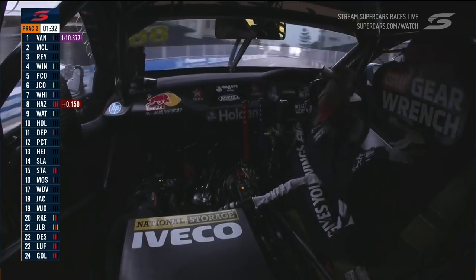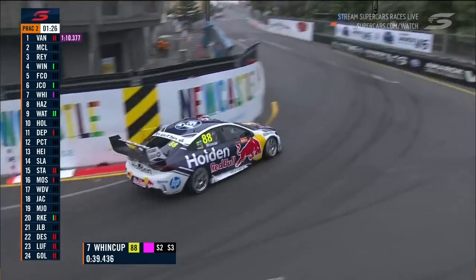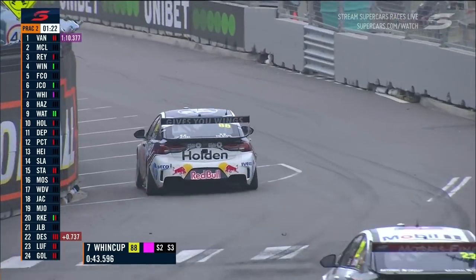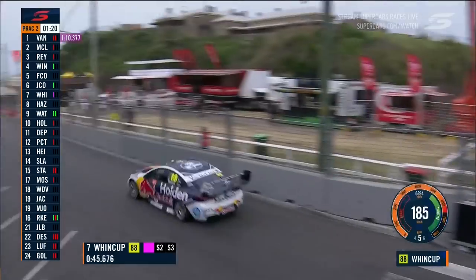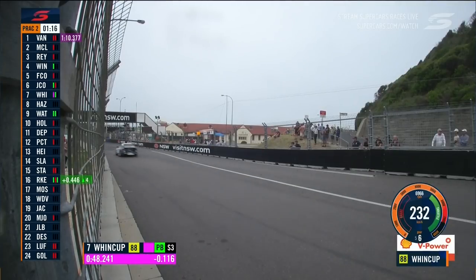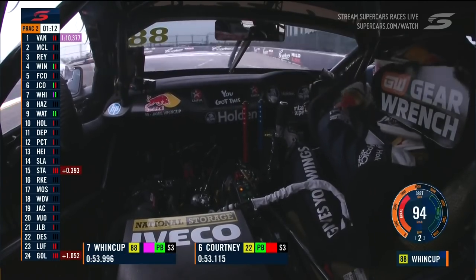To be able to get these things turned and pointed and controlled between these concrete walls is a big story, and Wind Cup just proved exactly why. You almost bowled a wide. Now, his first sector is better than anybody we've seen so far as he makes his run down through 10 to the hairpin in this new apex down the bottom. He gets it back and only just stopped.